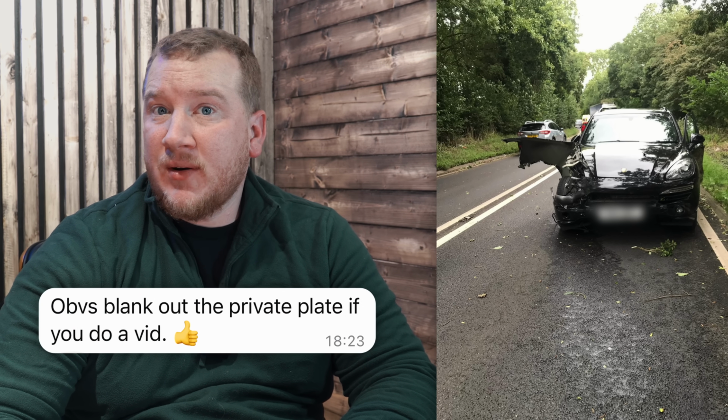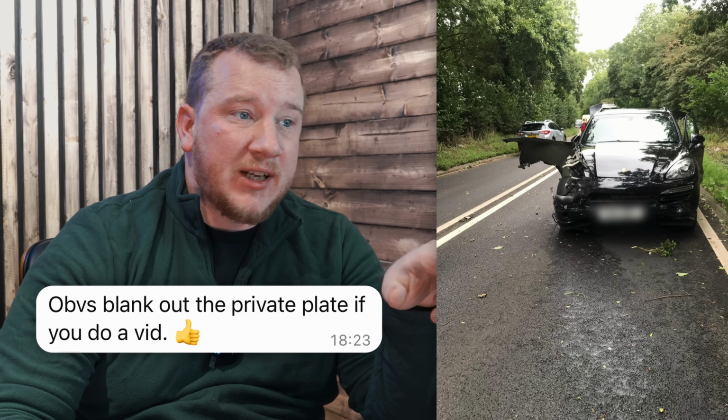So here we are. We blurred out the number plate only because Jason did specifically ask, can you blur out the number plate? Because that is his private number plate relating to his initials, and he doesn't want you all snooping around on what car he's got now.